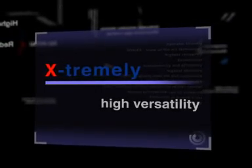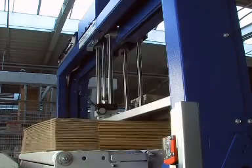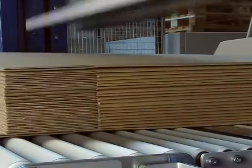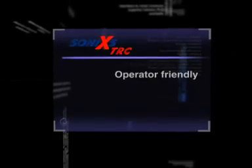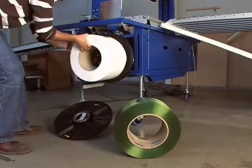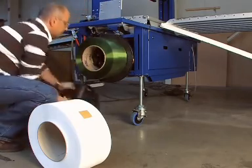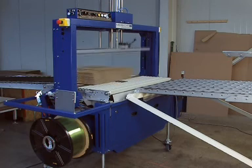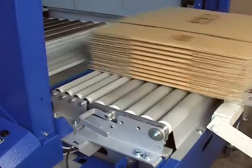Extremely high versatility. Extremely reliable. Operator friendly. Quick strap coil change from PP to PET strap. Sonixs, state-of-the-art technology and brushless DC motors.